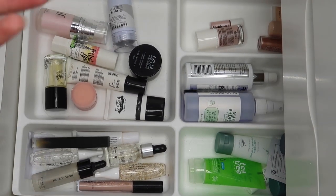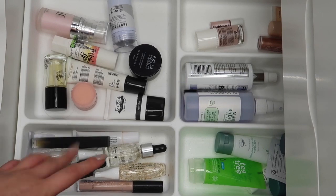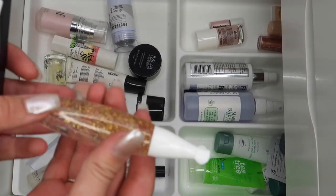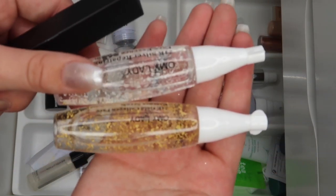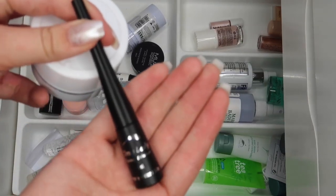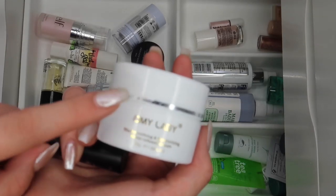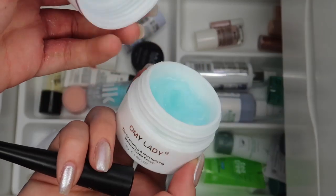So this next drawer is like primers, skincare and liquid highlighters, and it's just a lot of mixed stuff. So over here in this compartment I have lots of products from OMY Lady. So I have 2 oils, which I love. I love these oils so much. They're super pretty. I have this eyebrow enhancer. Also from them, I have this eyelash enhancer and this face cream, which I really love. This is like my favourite face cream at the moment. Like, I love it so much.